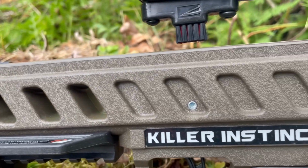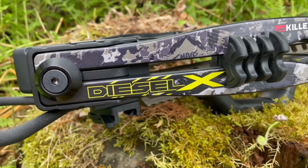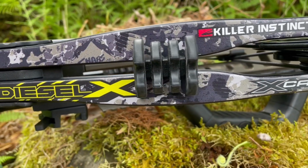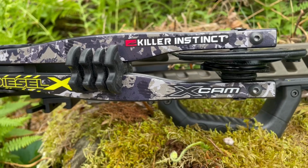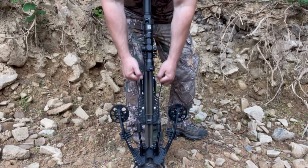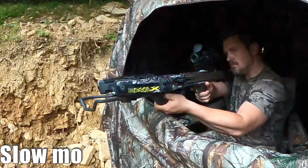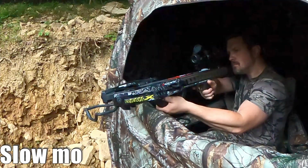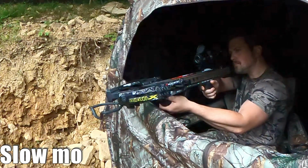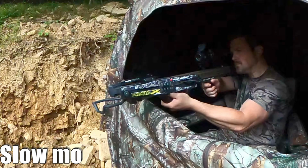We have a lightweight hunter green stock on here with some really nice camo and diesel branding on the limbs. They've added 4 limb dampeners on each side to reduce noise and vibration. This has that fully synchronized X-Cam system, which requires less effort to draw than most crossbows with its 50% let-off design. X-Cam also makes it shoot quieter with less vibration. The Diesel X shoots softer with far less felt recoil than most crossbows on the market.